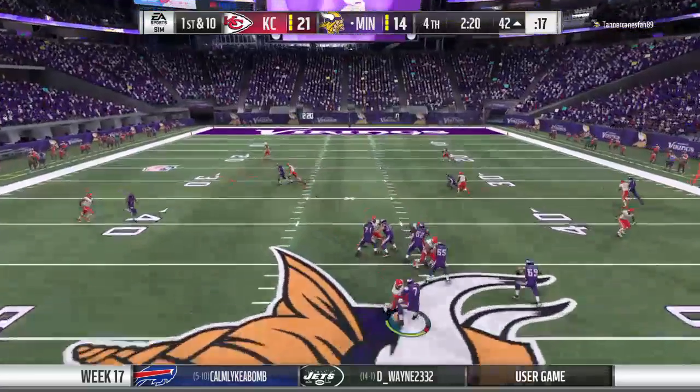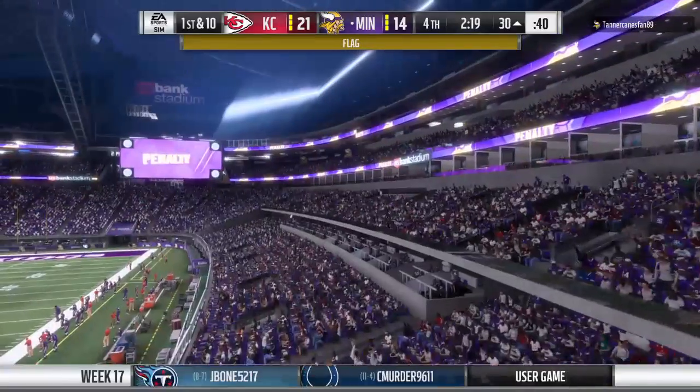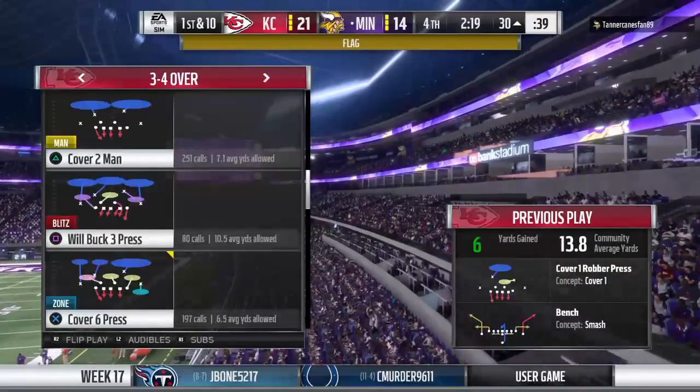On 1st and 10, Kaiser. And that'll be incomplete. We do have a penalty flag down, however. Let's see what that's about.